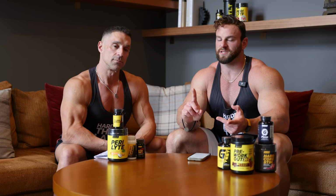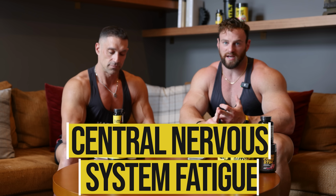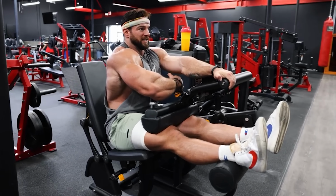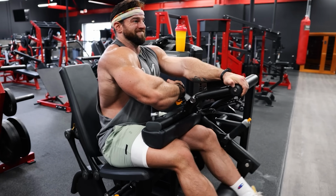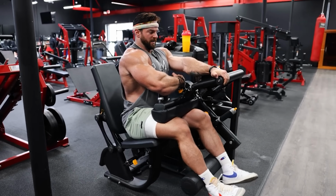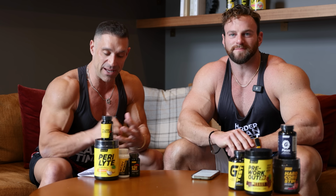I've found for isolation, above RDLs, especially from a CNS tax, stimulus to fatigue ratio, in terms of actual isolation, it's way better for me than almost any other. You get a huge stretch bias and great peak contraction. I think it's an amazing exercise to build your hamstrings. When I was making my list, that was the 10th exercise I put on my top 10 list. So we have made the same list so far.